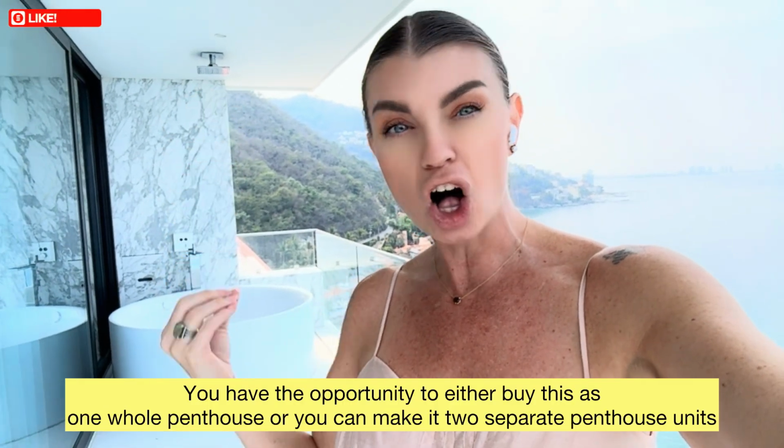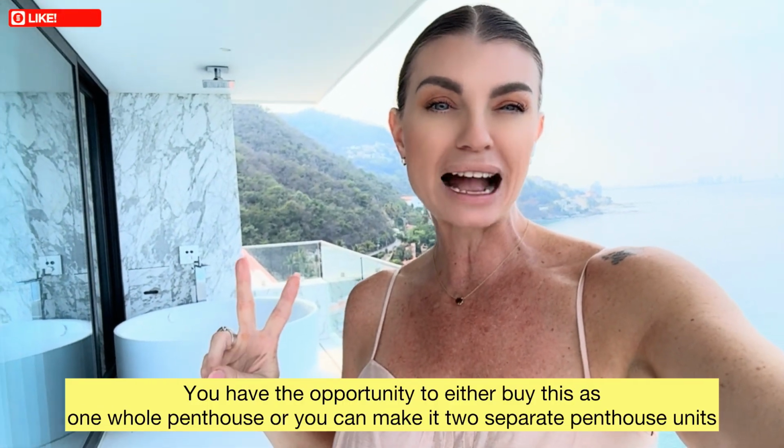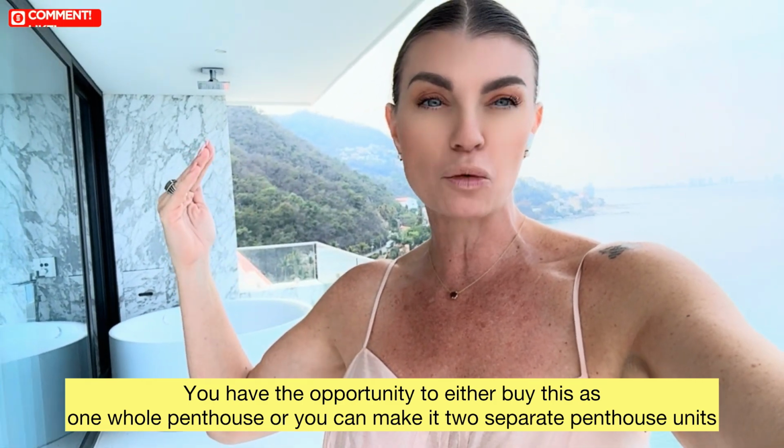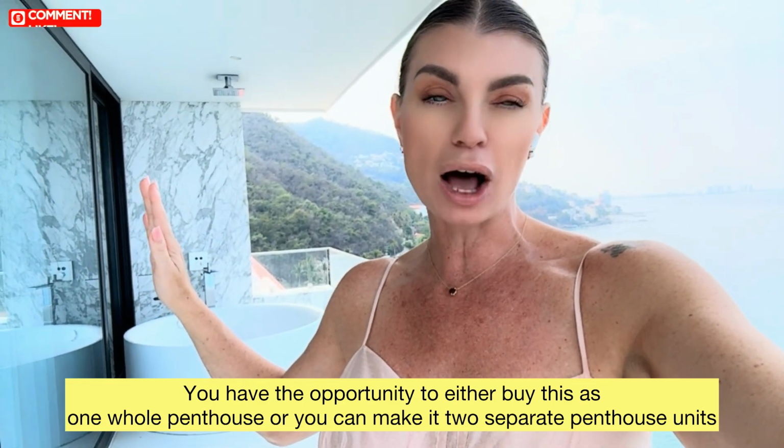You could keep this all as one property if you wanted, or you could break it down into 2 separate properties. You could purchase the whole thing and live in one and rent the other one out. You have a lot of options here. I'm going to be getting into everything as we're walking around.